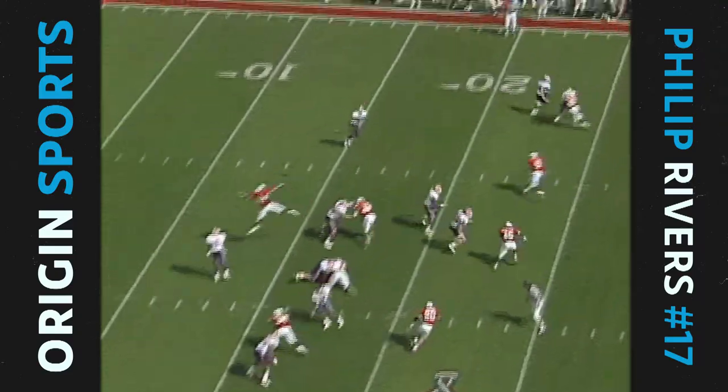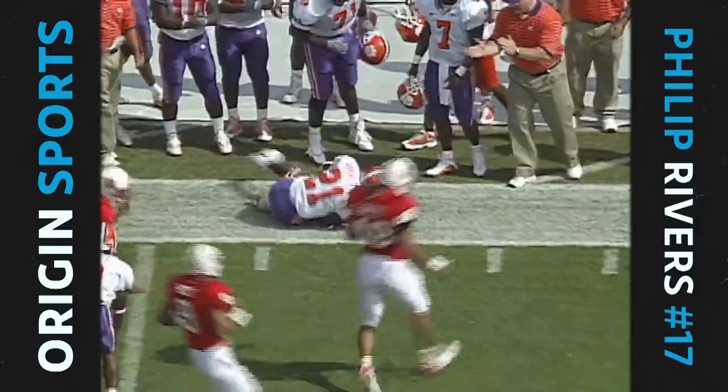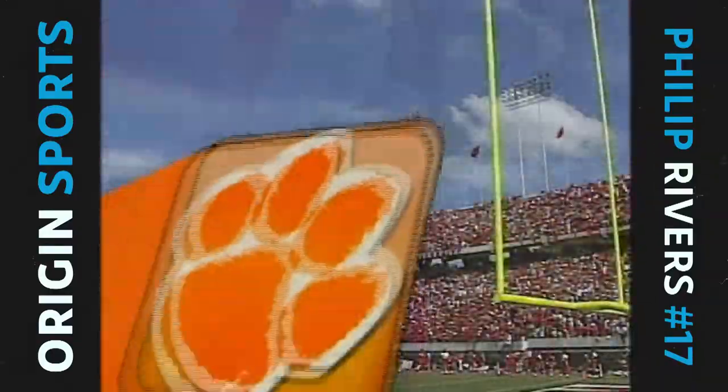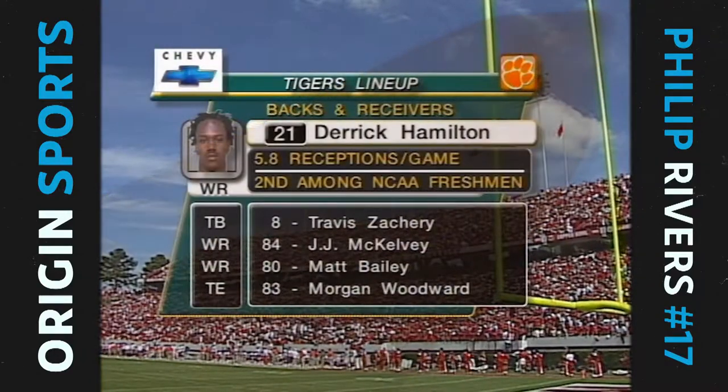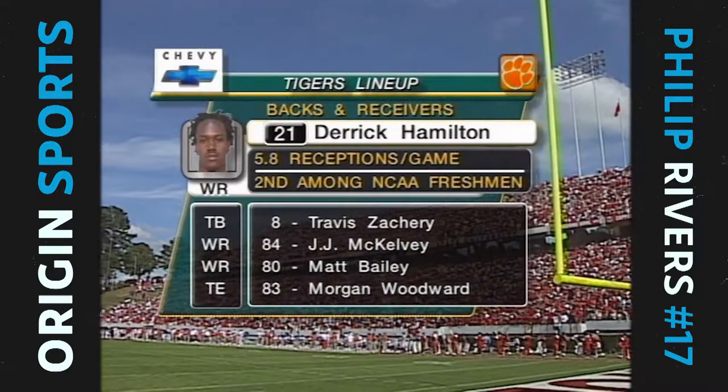First and 10. Here's Dantzler out into the flats. It's complete to Hamilton, and Hamilton gets a first down, up over the 30-yard line to the 31. Hamilton's a good-looking redshirt freshman from Dillon, South Carolina, and he is second among NCAA freshmen in receptions.